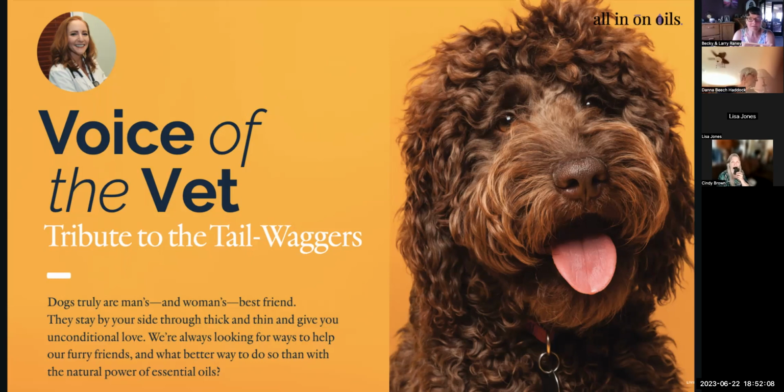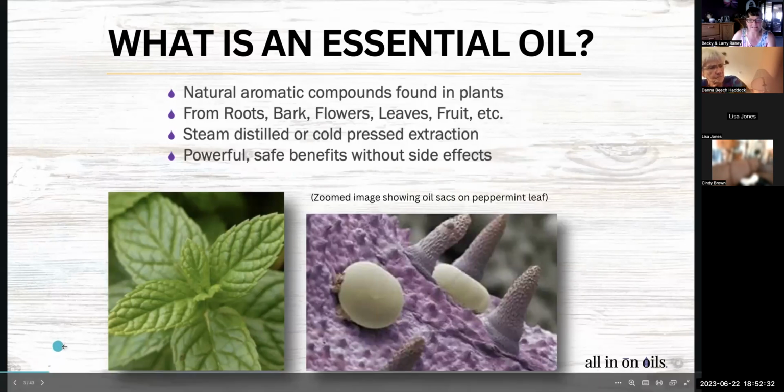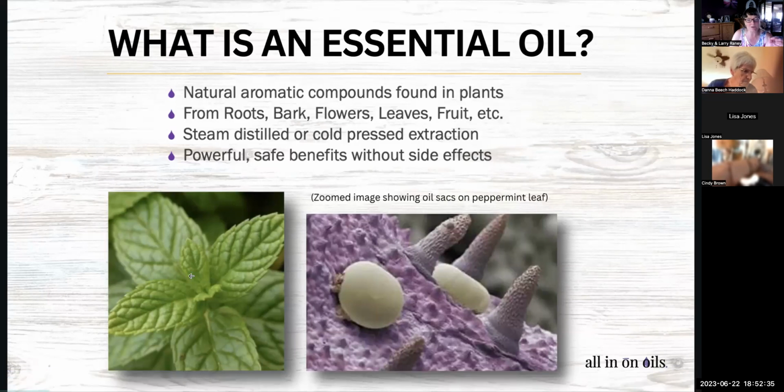So, when we talk about essential oils, I'll just give you a brief rundown of what essential oils are. They're aromatic compounds found in plants. They're from roots, barks, flowers, leaves, and different parts of the plant. What we do is we take them and we steam distill them or cold press extract them. So when you're looking at this peppermint leaf here, when you take that and rub that between your fingers, you break open the oil sac, and that's where the peppermint smell comes from. The oil is on the plant to protect it from harmful invaders, from bugs, and from the environment. And so we get to take and separate that oil and use it for our own benefit.